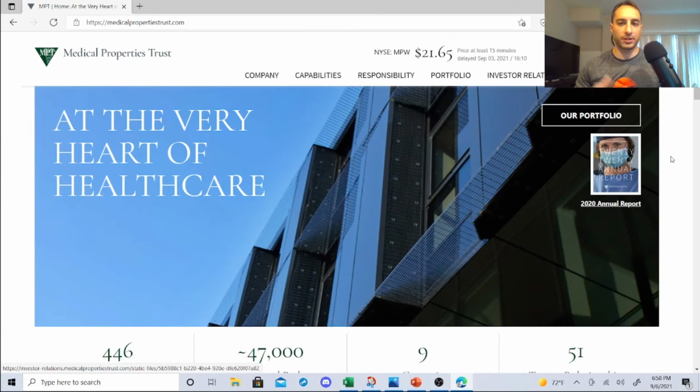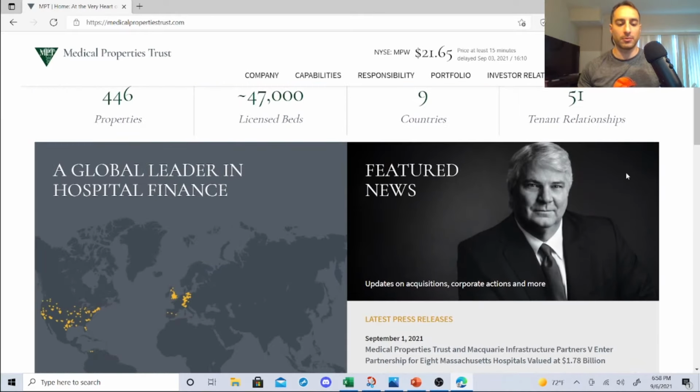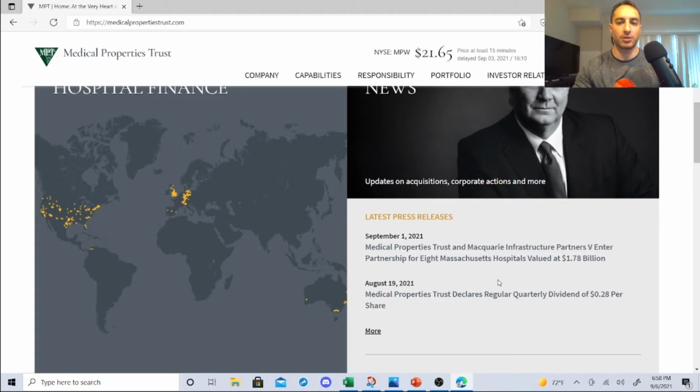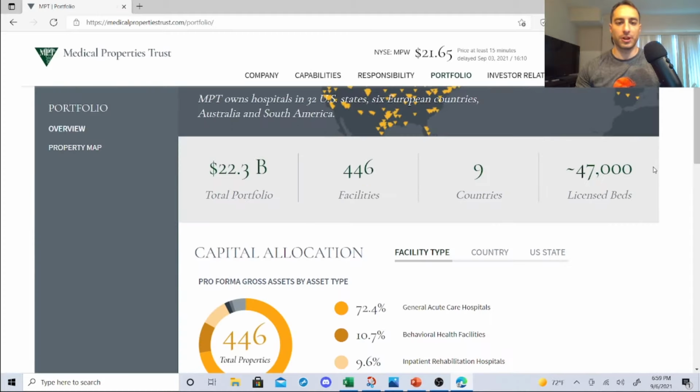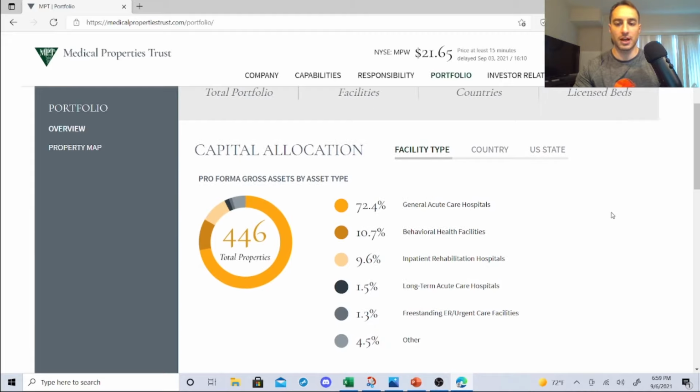This is, of course, a specialized real estate investment trust in the medical field. It has 446 properties, 47,000 licensed beds, 9 countries, and 51 tenant relationships. So that's a well established real estate investment trust, and its dividend is very attractive. So here's just them on the map. I'll show you their portfolio real quick. They're pretty transparent in what they are, pretty much a landlord. They have general acute care hospitals, behavioral health facilities, inpatient rehabilitation hospitals, long-term acute care hospitals, and freestanding urgent care facilities, and 4.5% other.